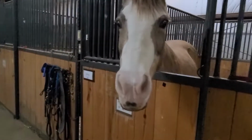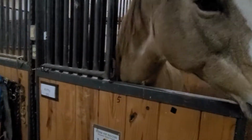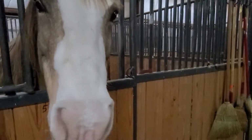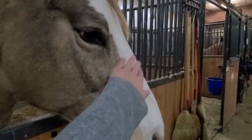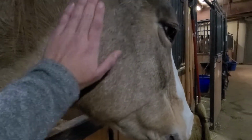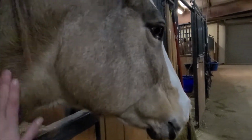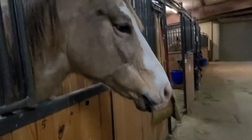Here's Kitty Joe. If the horse pops its head out and wants to be interacted with, the best places, besides messing down here with its nose, that you could interact with it would be the bridge of its nose up here, or the side of its cheek or its neck would be a good spot. Just make sure you're standing with enough space so that if the horse turns her head, you don't get bopped in the face, right?